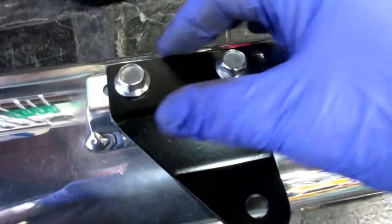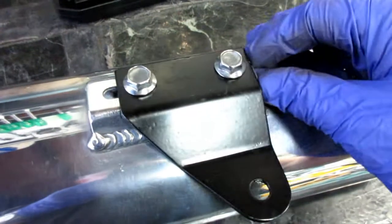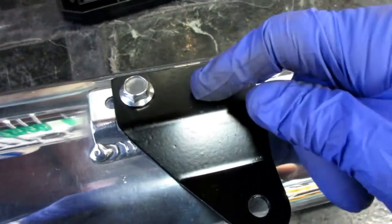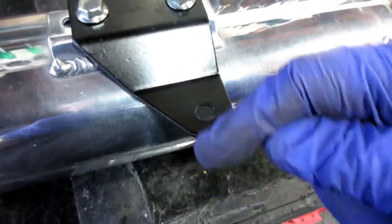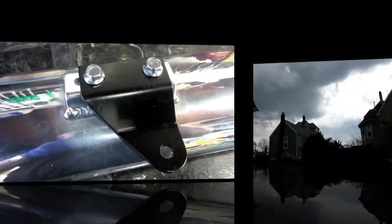Now, the thing that's nice is this bracket slides back and forth to fine tune it. And of course, if I have to, I can reverse it, or I can make one. If I have to make this longer, shorter, wider, it'll just be a question of making up a bracket.